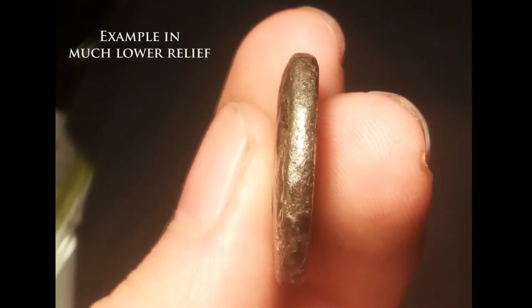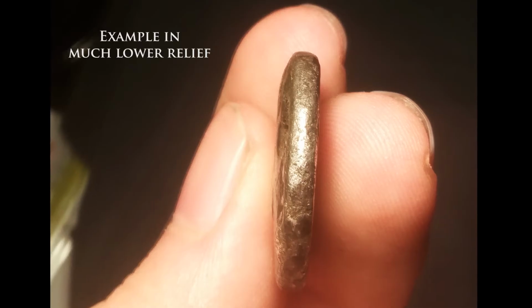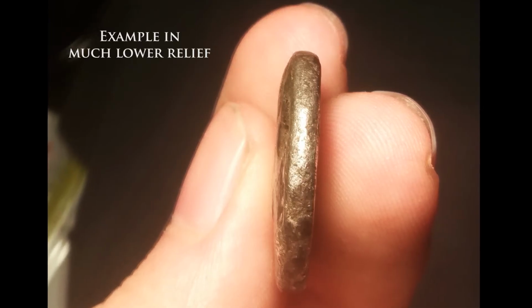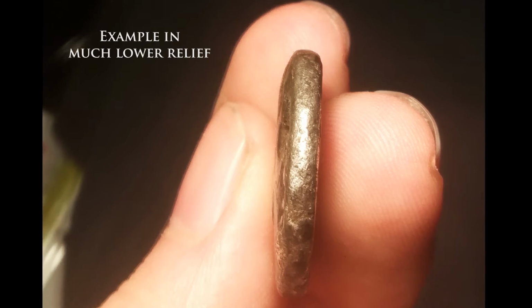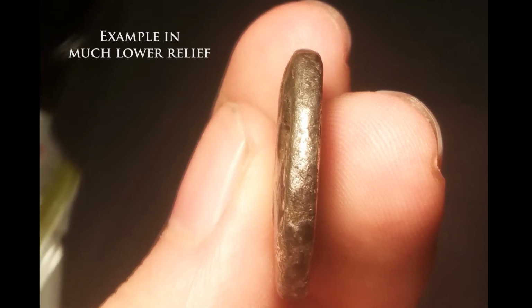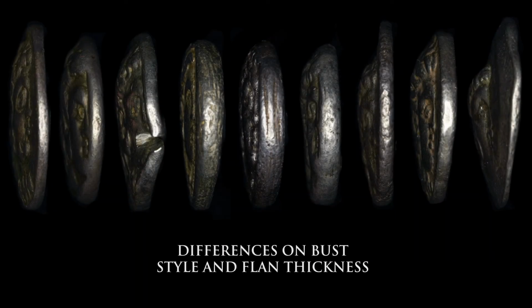So as I've said, they were minted for hundreds of years. Later posthumous coins tend to be much wider, as in the flan, and present a much lower relief. These coin dies were much quicker to make, a good strike was much easier to achieve, and as a result, it was much easier at that time to achieve something that would be a 5 out of 5 strike coin. Not only that, but you would also find varieties from the time when the high relief coins were being struck that had a lower relief as well.